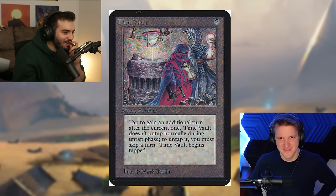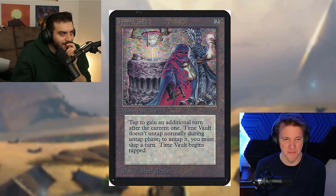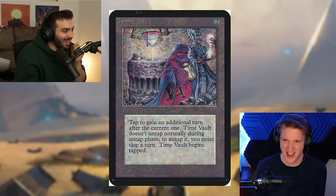So how much do you think people pay for it? Is it banned and everything? It is banned in Commander. If you guys want to see how messed up this card can be in Commander, Playing with Power on their channel did a video with no bans, and I feel like every game was, it's turn one, and here's a Time Vault combo, and it's over.